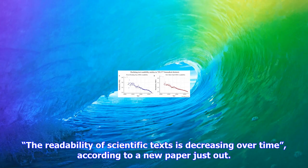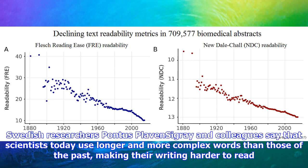The readability of scientific texts is decreasing over time, according to a new paper just out. Swedish researchers Pontus Plavén-Sigray and colleagues say that scientists today use longer and more complex words than those of the past, making the writing harder to read. But what does it mean?